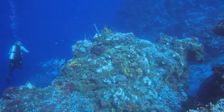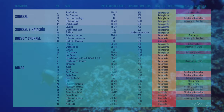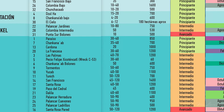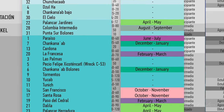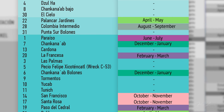Let's look at how the reef closure rotation works. On this reef guide page, there's a list of the dive sites on the left side. And on the right side, we can see the closure months for the corresponding reef. We see that mainly sites from the southern part of the island are closed for 2 months.